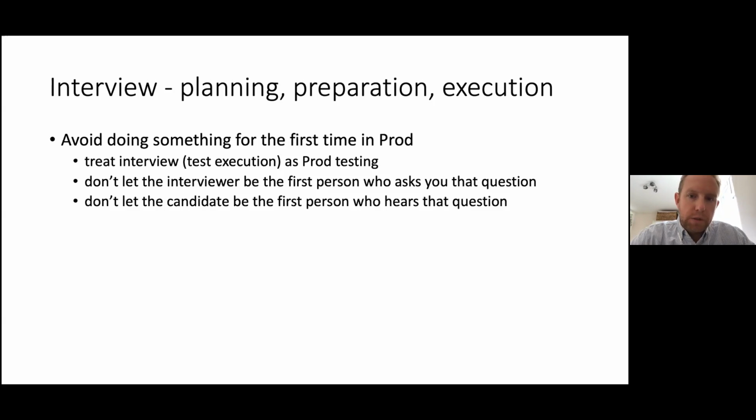I wouldn't let the interviewer be the first person who asks you a particular question, and I wouldn't let the candidate be the first person who hears that question if you're an interviewer. I would highly recommend that you practice in advance with friends or relatives or colleagues, and if you have the opportunity in the workplace, to actually volunteer for some interviews.